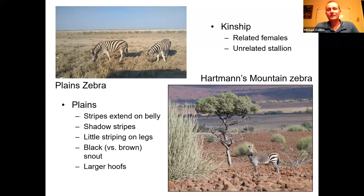Zebras, some of the things I like to do is really try to learn how to identify different species of these things. And so here we have two species of zebra, Hartman's mountain zebra and the plains zebra. Learned about kinships. A group of zebras is called a kinship, which consists of related females and then an unrelated stallion that goes in and basically has access to a harem there. But the plains zebra here is different compared to the mountain zebra.